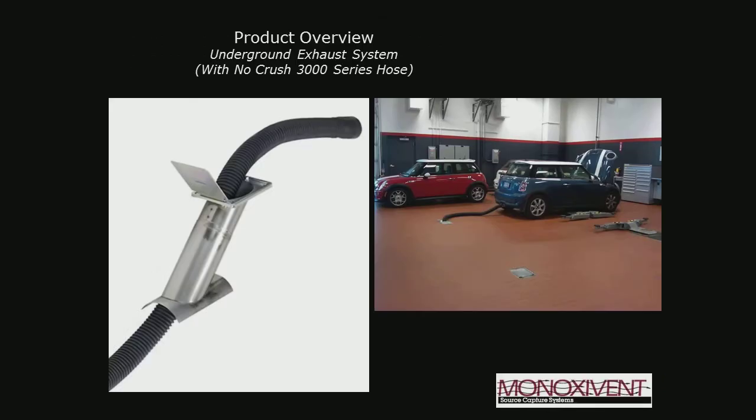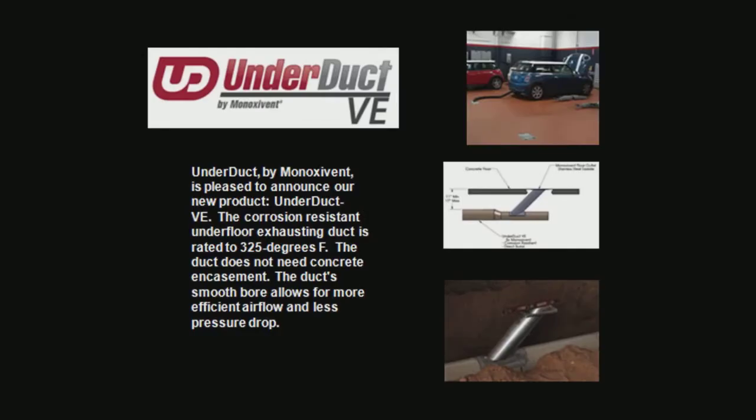Now there are some negatives as well, because when you do an in-ground system, your duct work is all below ground, so it's in the earth. And the earth can be very corrosive on standard duct work. So what we've designed is what we call our underduct VE, and it's a fiberglass reinforced plastic resin-based product that is not affected by the corrosive nature of the earth. So you'll have a much longer life expectancy.